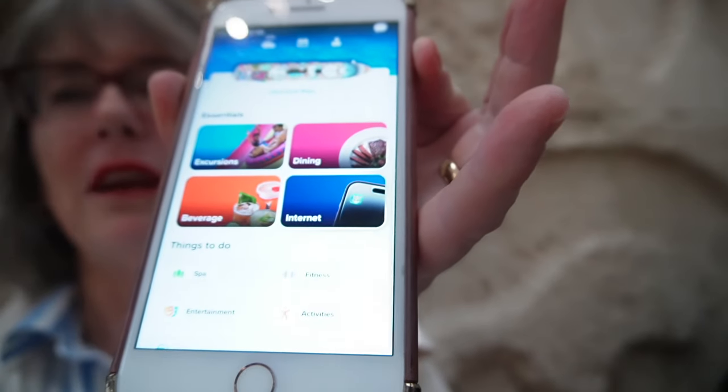It's changeable, it's flexible. They've updated their app. It looks a little different. So you would go to entertainment. It shows you all the things. It has Absolute Zero, Aqua Theater, Comedy Club, The Wizard of Oz, which is a Broadway type show. And I have that tonight, so I'm excited about that.